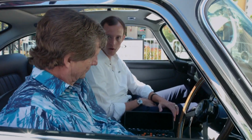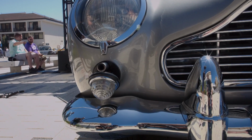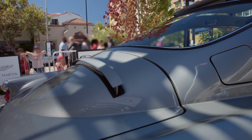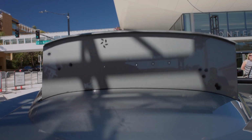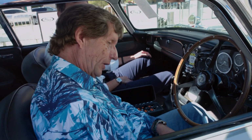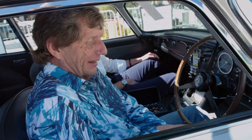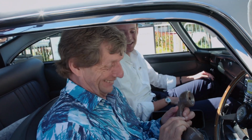Our triggers for the gadgets, whether it be oil slick, guns, the bulletproof shield, the cutout in the rear tail there. And in your driver door, you've got a very futuristic option for 1965. May I open? Please. You know, the cellular telephone back to headquarters. Exactly. You could totally make that functional today, I'm sure.